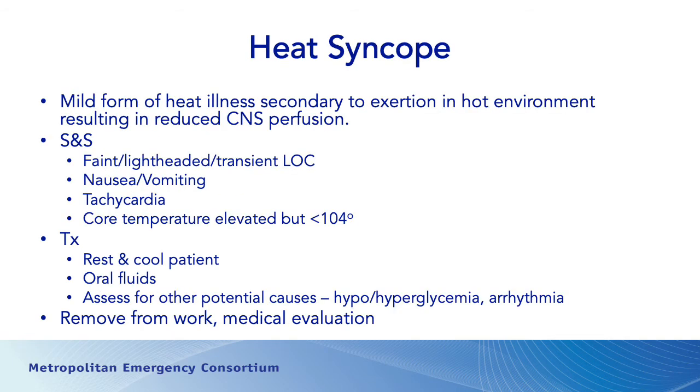Heat syncope is a heat illness. And it's basically patients have an altered level of consciousness secondary to heat exertion in a hot environment, and because of that they may have decreased CNS perfusion. So these patients seem faint or lightheaded.